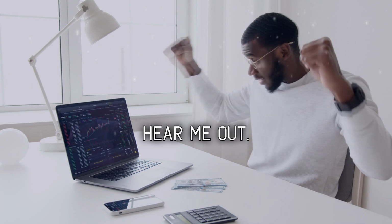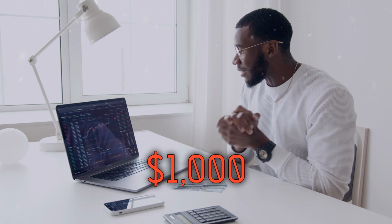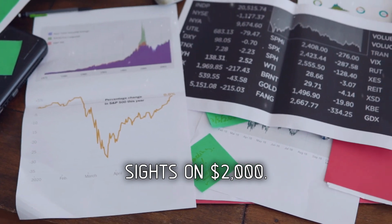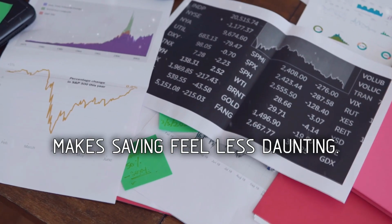Bonus tip: don't save $10,000. Hear me out. Instead of a giant, overwhelming goal, break it down. Aim for $1,000 first. Celebrate that win, then set your sights on $2,000. This bite-sized approach keeps you motivated and makes saving feel less daunting.